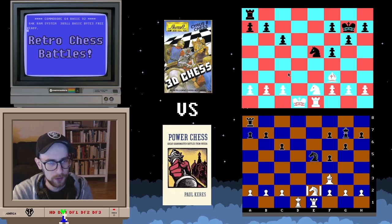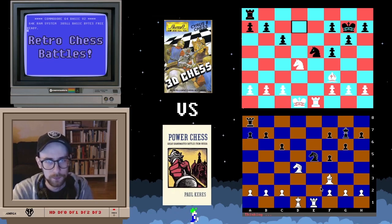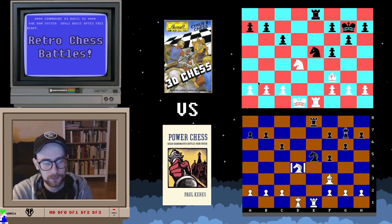Wonder if it's going after that bishop on f3, but I don't think PowerChess should trade here really. Interesting. Lots of knight moves here now. Cyrus goes for knight d4. Might get into an endgame here actually. Okay. Interesting. Rook e8 by PowerChess. I don't see any good moves for Cyrus here really, as of yet.